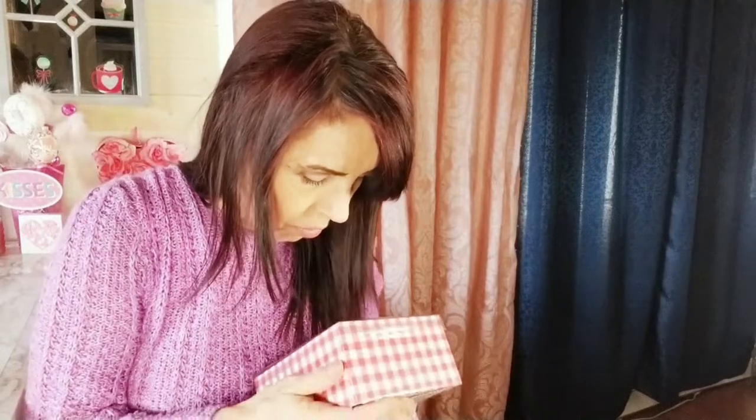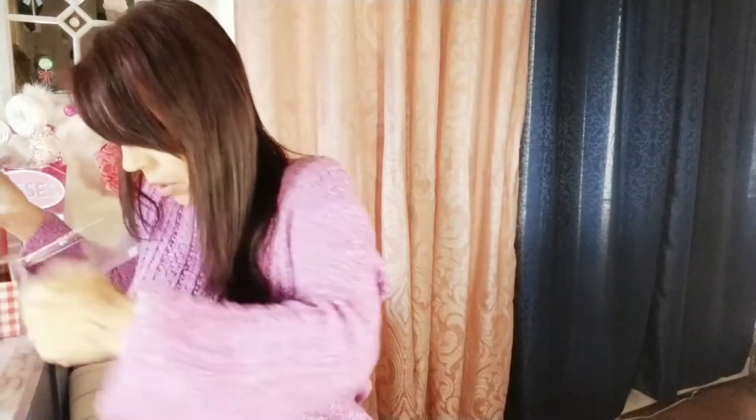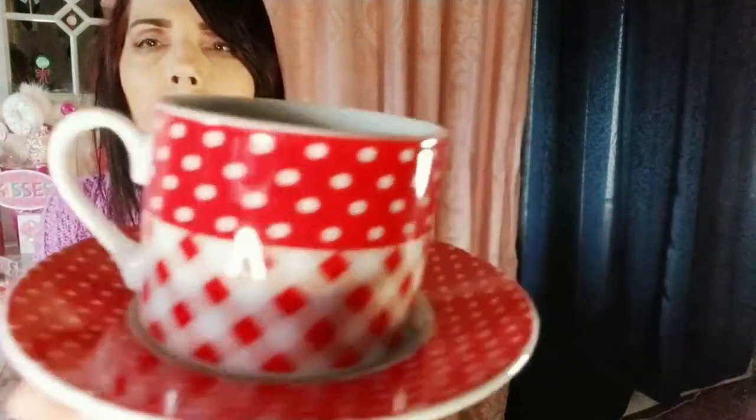It's a little teacup with a, you know what? I'm not even sure what's in here. Yeah, so it is this. Okay, let's see. I thought there was a plate under here. There is! Oh my gosh. For $1.50. How unbelievably adorable is that? It's very little.